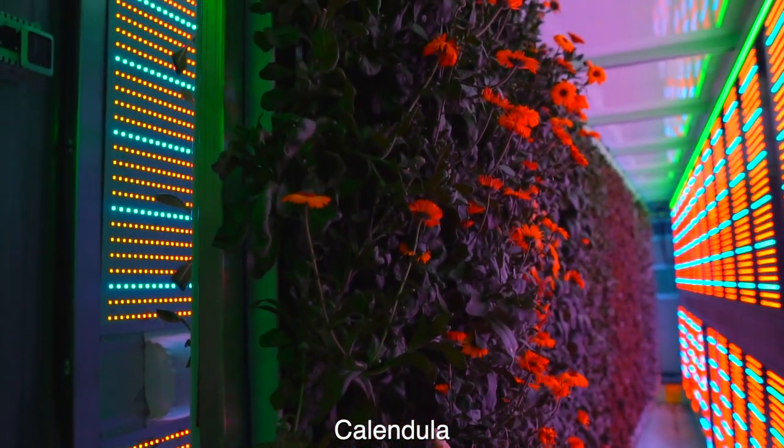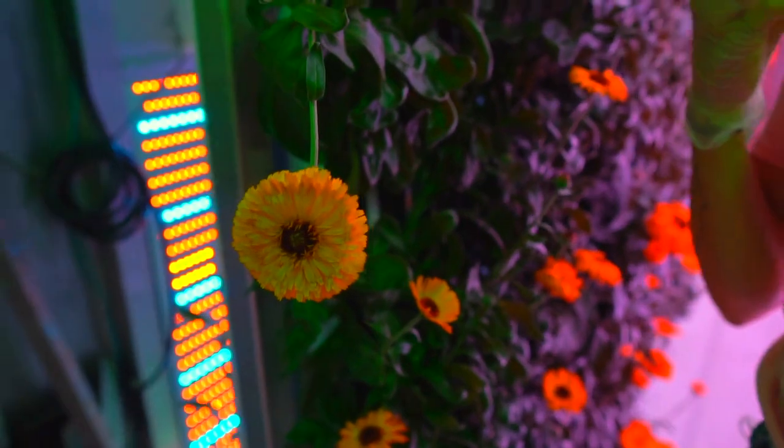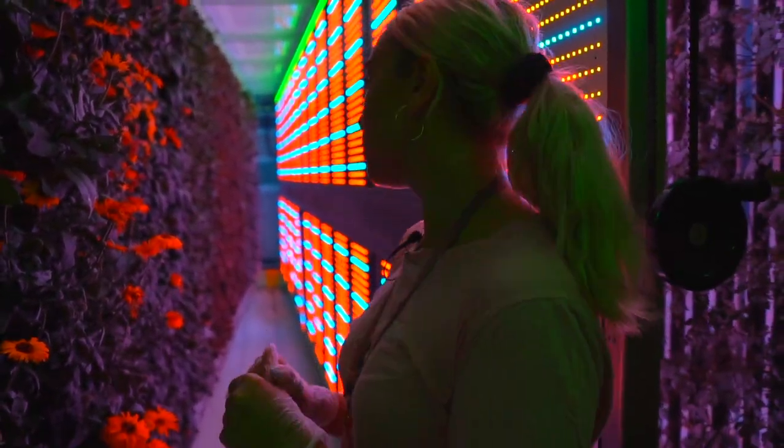This is an edible flower. We'll cut the flower heads off, dry them in the oven, and then use them to make tea and have little tea parties with our kids. We also do a lot of radishes, which are in the back here.